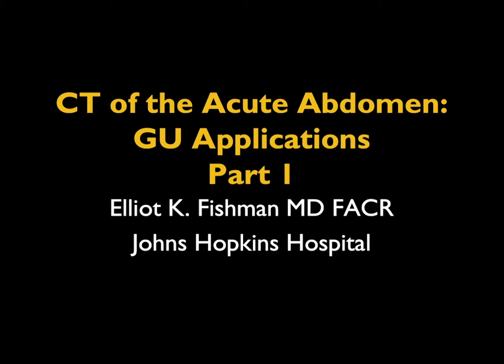This is going to be, I hope, a three-parter. If not, it'll be a two-parter. Depends how fast I can talk and what I want to say. But it's going to be on the acute abdomen, and we're going to focus on GU applications.